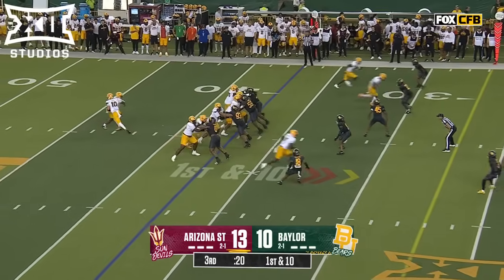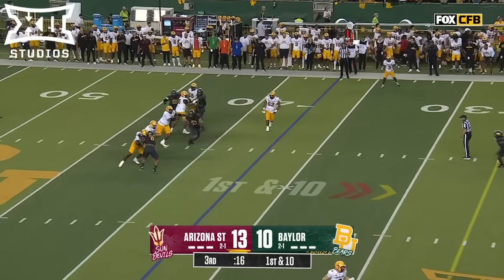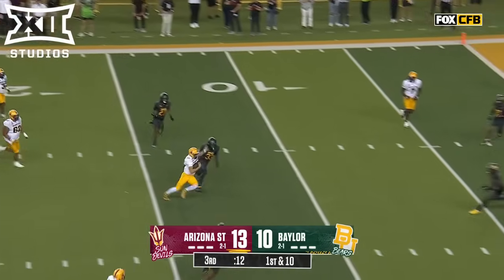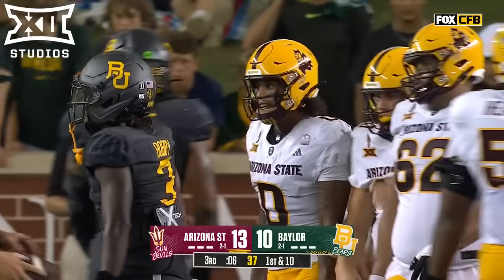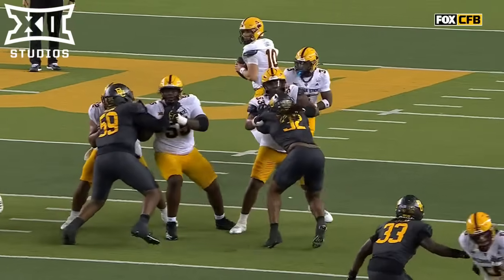So just like that, the Baylor defense will be called upon to make another stop. Levitt under duress. There's Sam at his best inside the 10. 27 yards, and it's 1st and goal. Hold him to a field goal yet again.